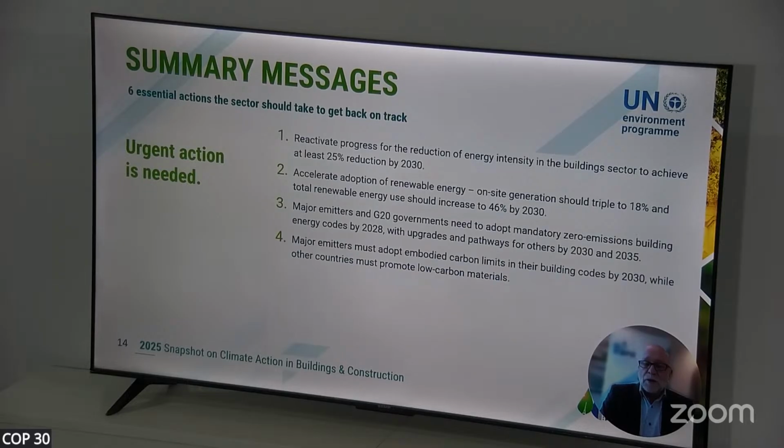On the topic of whole life carbon, which I did not really cover in this presentation, but which will be covered in the forthcoming Global Status Report, we think that we need to adopt embodied carbon limits in building codes, at least for new buildings, and that all other countries should also promote low carbon materials as much as possible.